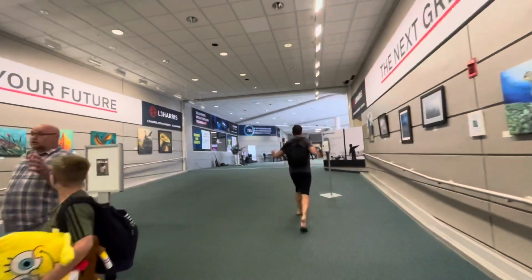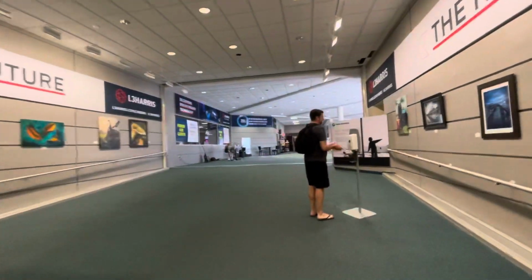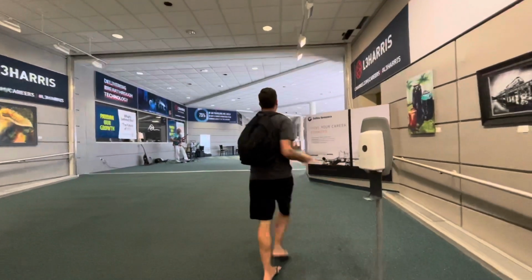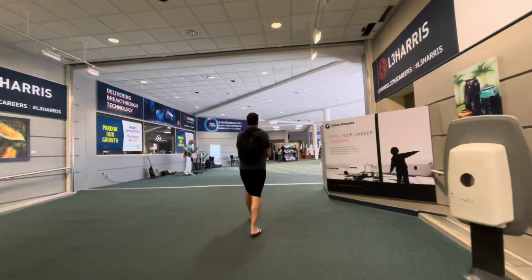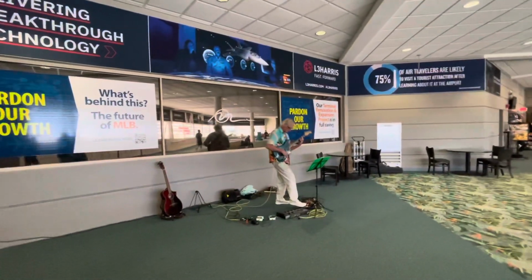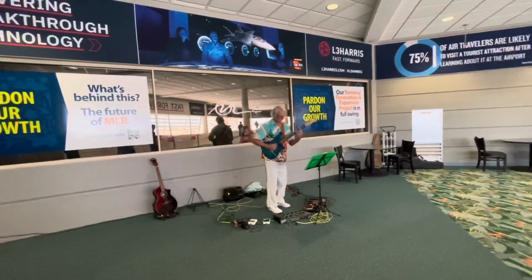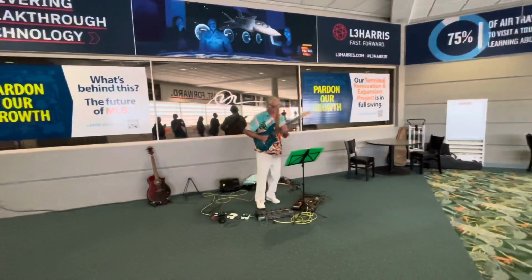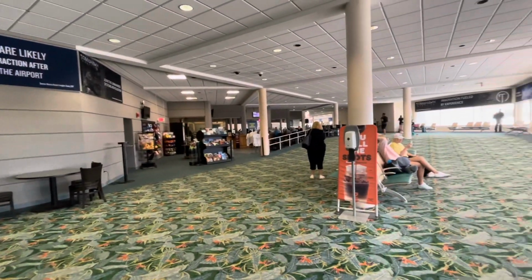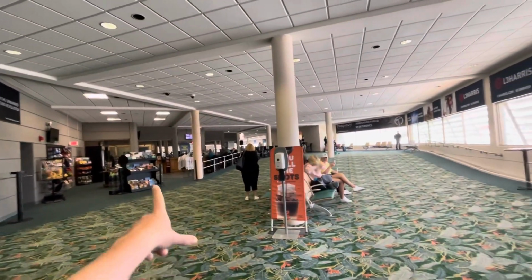All right, we've just passed through security, which was probably the easiest and friendliest we've ever experienced coming to America. So thank you, Melbourne. And I've never seen this before. You actually have somebody playing music here. How awesome is this? Right, so I don't imagine there's going to be a huge amount in here. There's a shop over here.